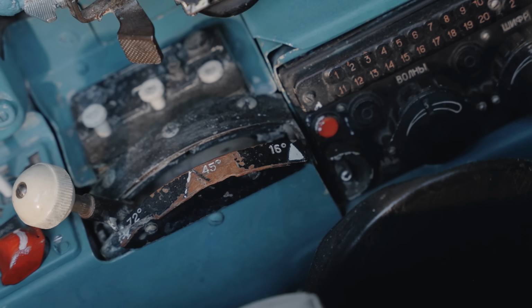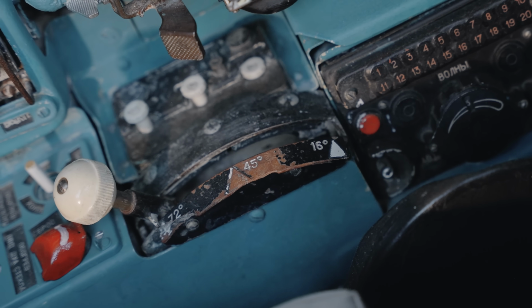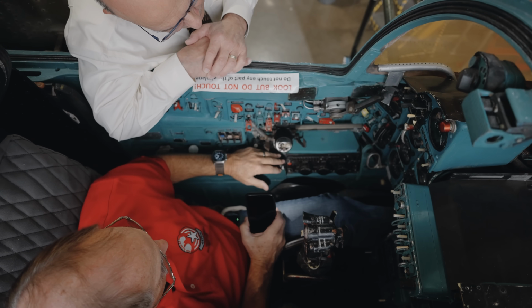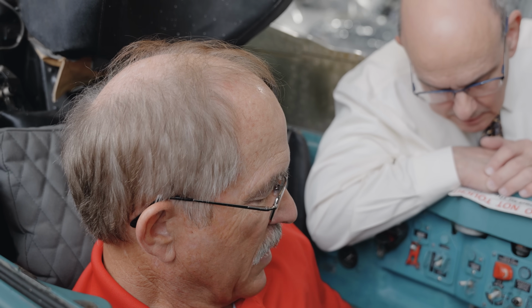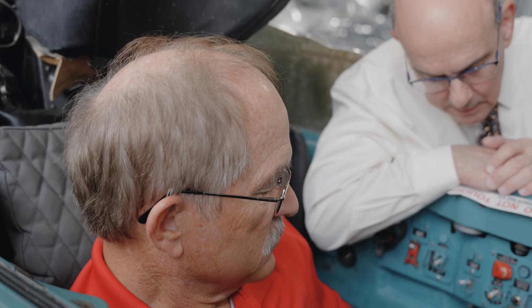Some guys might put it a little bit forward of 45 to get a little bit of extra maneuvering out of it. The combination of this position and your angle of attack limits changed with your wing position. And by the way, the flaps had to be all the way up to sweep the wings back at all. And if the wings were swept back, these buttons didn't work.